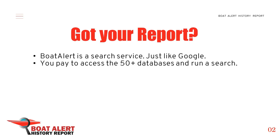We do the search for you but cannot create records. We only show what we find and cannot guarantee how much data is found. Just like how Google does a search, but you never know what you find until you do it. Remember, most boats don't have problems and have not been stolen or in an accident. That does not mean we did not search for theft and accidents. Later in this video, we will show you some of our very large databases.